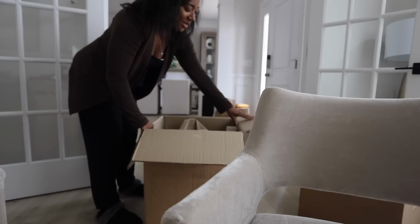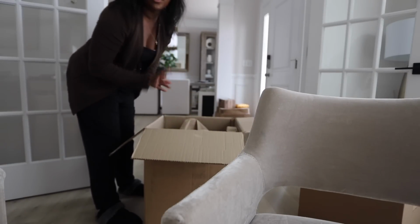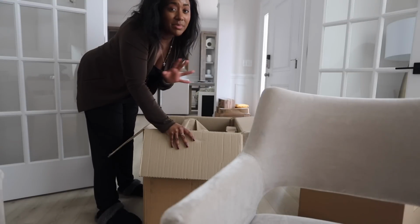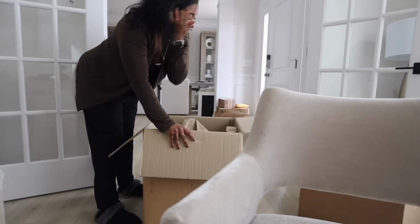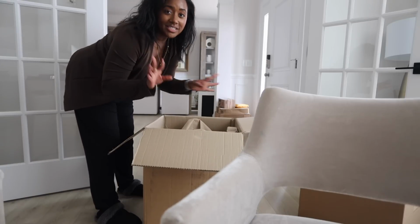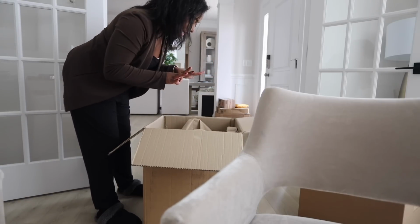You guys, I'm so excited about this. I ordered this, I want to say, back in October, maybe November. It's been a while, so I hope it's as cute. I mean, I can't see anything yet. Fingers crossed it's as cute as what I think. We'll see.